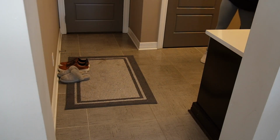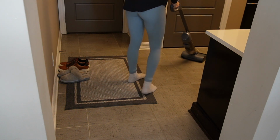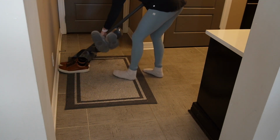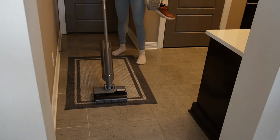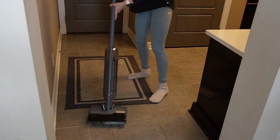And last but not least, we're gonna tidy up with a little bit of cleaning. I have a new wet dry vac, which I am obsessed with so far. So I'm giving it a quick run through, and that's it. This was a really speedy tidy. Didn't take me that long. Maybe it took me like half an hour to do all of this.